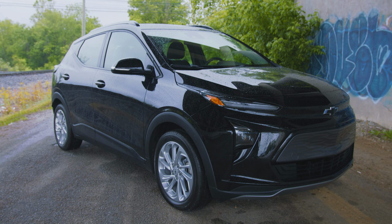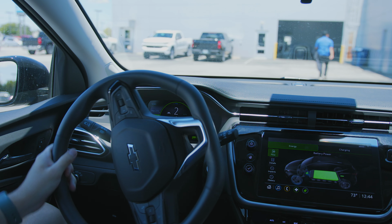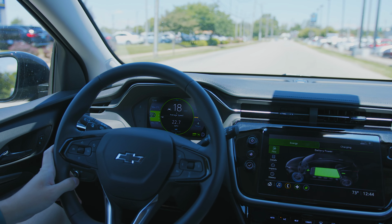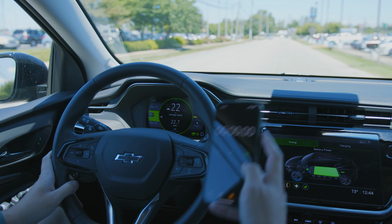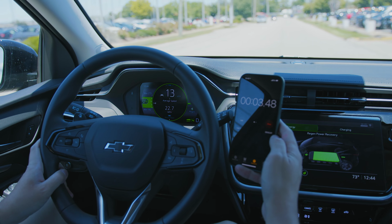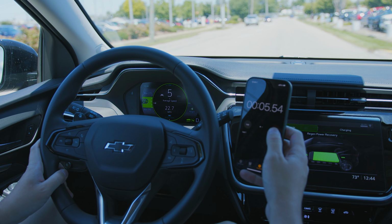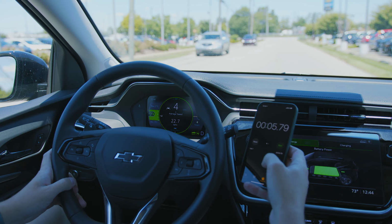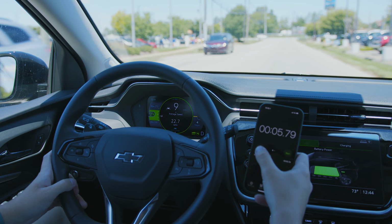Alrighty, so now in my 2022 Bolt EUV, let's get this test going. I'm not gonna use the Regen grip, I'm just gonna use straight up one pedal driving. Let's get it to like 23 and go. Five seconds. Do it again.